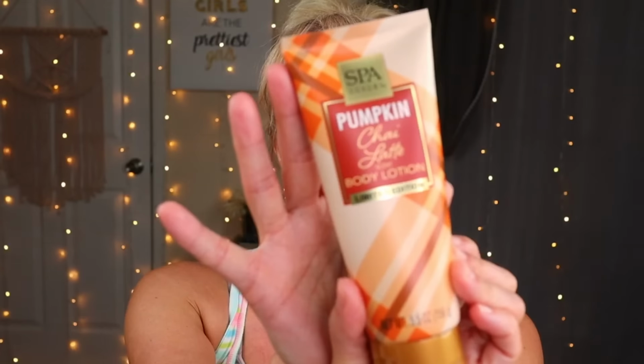I decided to pick this one up. This is the Spa Luxury brand. This is their Pumpkin Chai Latte body lotion. It's a limited edition, and I took a quick little sniff in the store, and I'm kind of wondering if this is going to be similar to my Hempz pumpkin and chai latte body lotion that I get. It really does smell a lot like it. It's definitely cozy scented, and it's pretty heavily scented too.